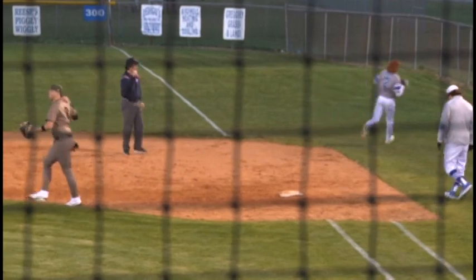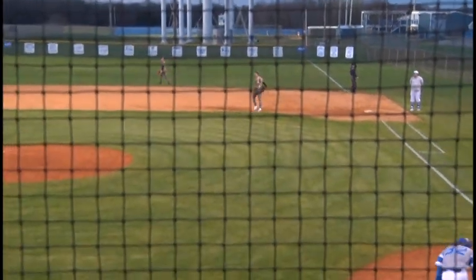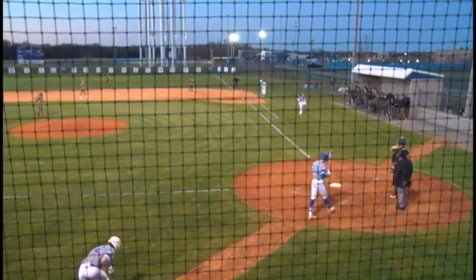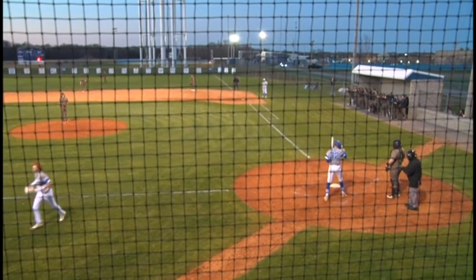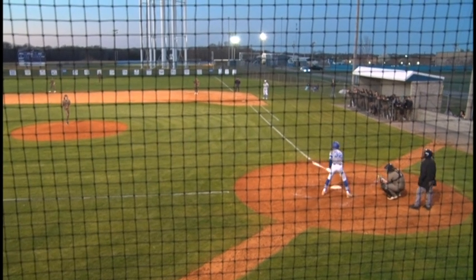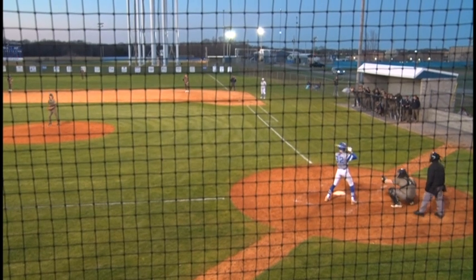Low pitch to Rogers. Rogers gets a hold of it. However, he's thrown out at first. And so 1 out now in the bottom of the 6th inning. On the first pitch of the inning, Rogers hits an infield ground ball for the out. That brings up Gage Jones, the 3rd baseman.